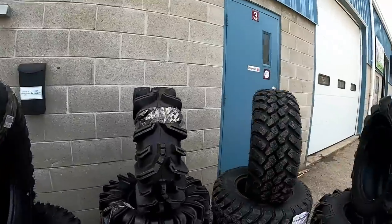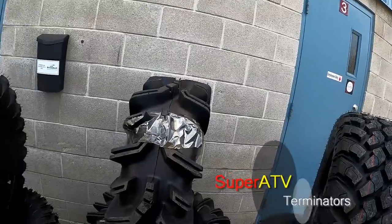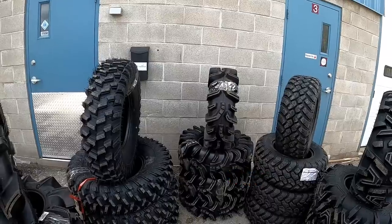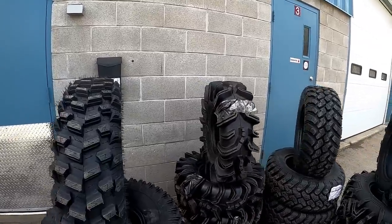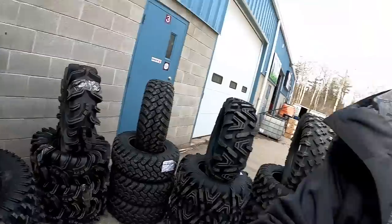And then here's something we're not a stranger to. I ran these on the King Quad back in the day in a 30-inch. My brother let me use his off the old Grizzly, but Troy ran these for quite some time. And yeah, this is your Terminator boys, Super ATV. So I've got the Intimidators on order as well, so we'll basically have options from the whole Super ATV tire line, which would be kind of cool.